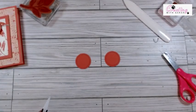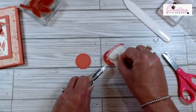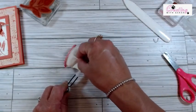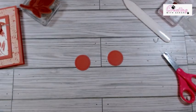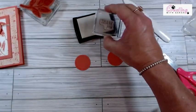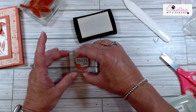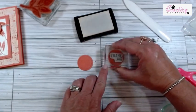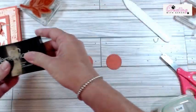Okay, so I'm just going to go ahead and heat emboss these other two because I have 3 cards to make for you guys tonight. It's the same concept. I use the same of everything, but I like to just show in case you're running late to the Facebook Live, you can still see from start to finish. I'm going to go ahead and ink up the thank you. There we go. Close your lid.